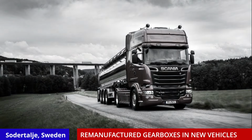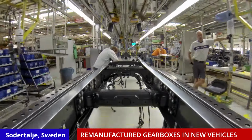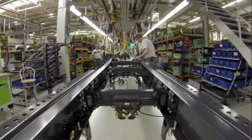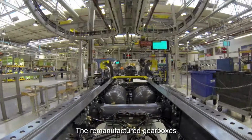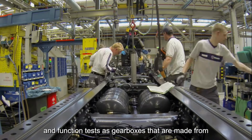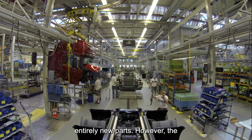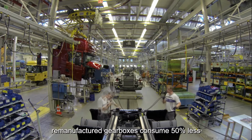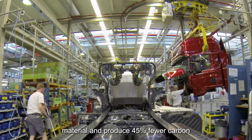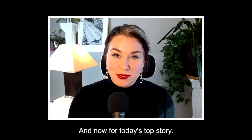Scania, a European manufacturer of trucks and buses, is installing remanufactured gearboxes in new vehicles at its assembly plant in Södertälje, Sweden. The remanufactured gearboxes are subjected to the same rigorous quality and function tests as gearboxes that are made from entirely new parts. However, the remanufactured gearboxes consume 50% less material and produce 45% fewer carbon emissions than new gearboxes. And now for today's top story.